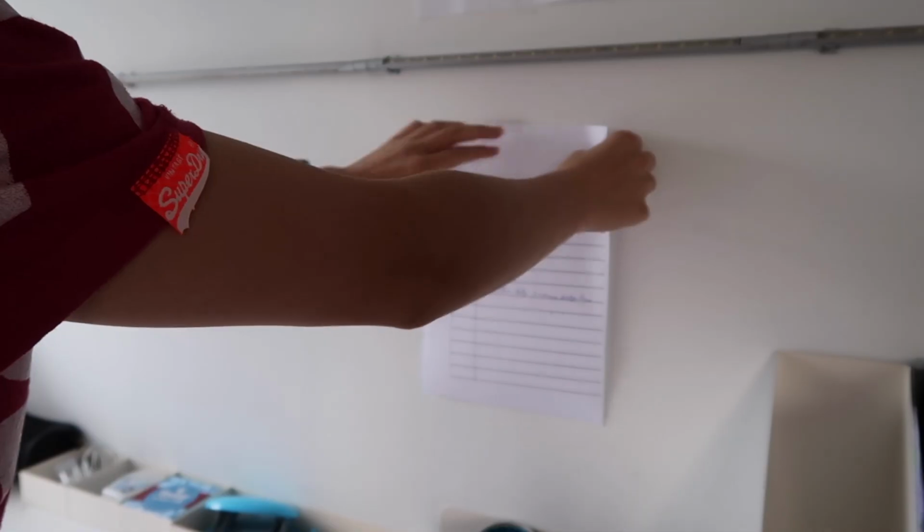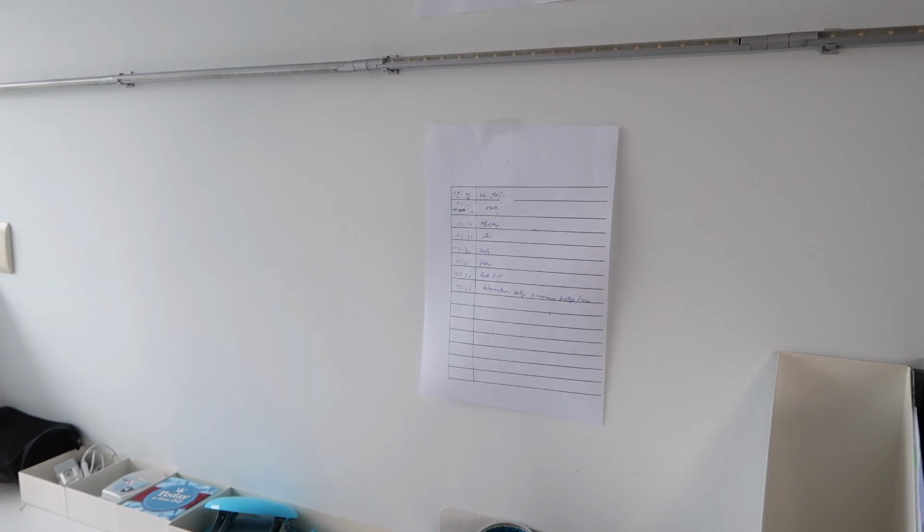I also have this little planner thing that I've made myself. In that planner, I write down when and what I want to do that day. If you use this kind of planner, you don't really have to stick to it, but it can help you reach your goal for that day.